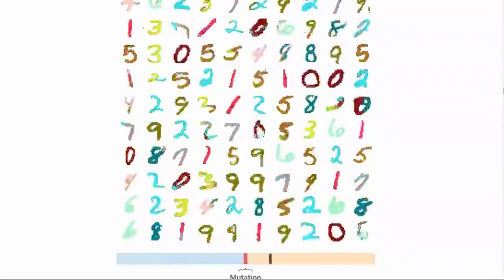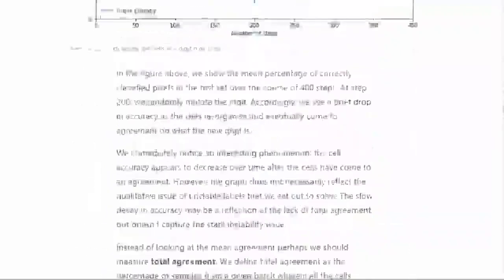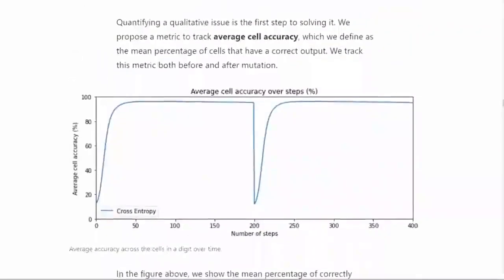If you pay real close attention towards the end of these cycles, it actually gets worse. After a while, some of them will start flickering up again. And that's a problem they've observed, and they go into this right here.